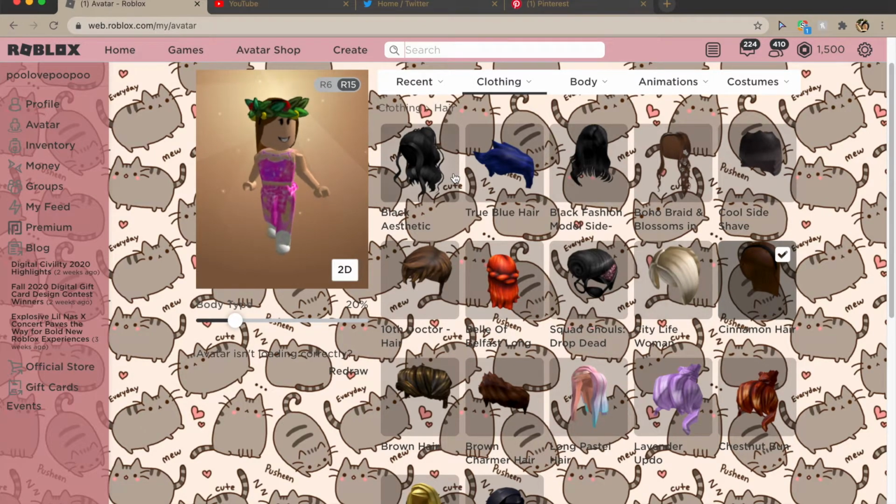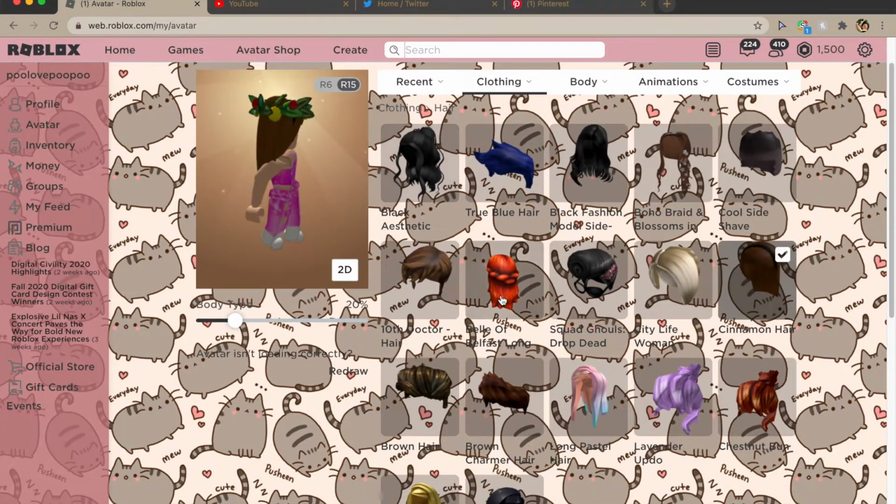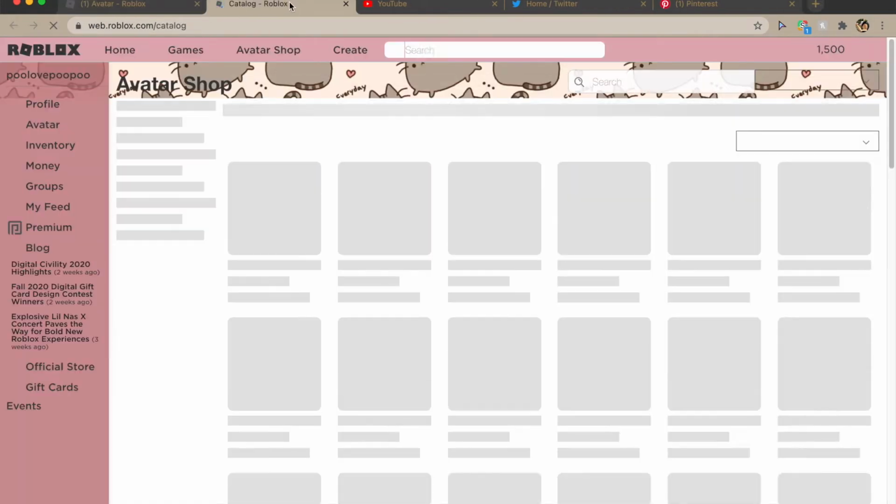And you can see they're all curly, and they look so pro and pretty, and it reminds me so much of Rawhide. But I feel like that's just Rawhide, not the actual catalog in Roblox. But it's turned into the actual catalog. Wait, let me show you guys. It's literally so crazy.